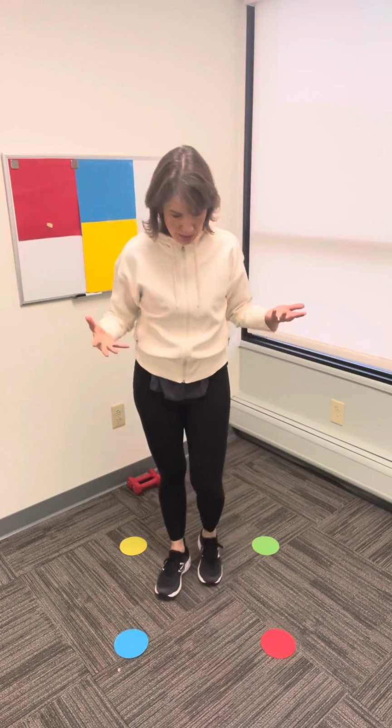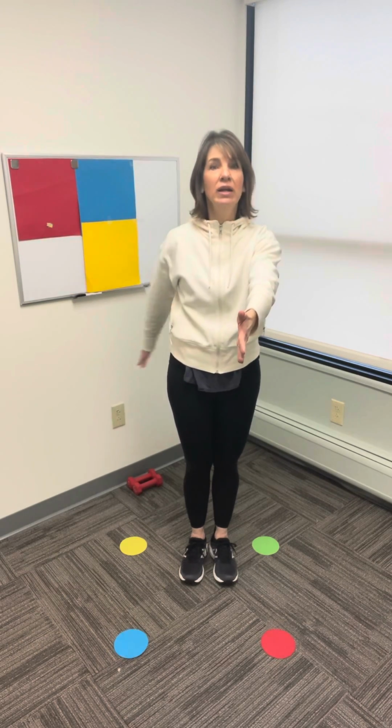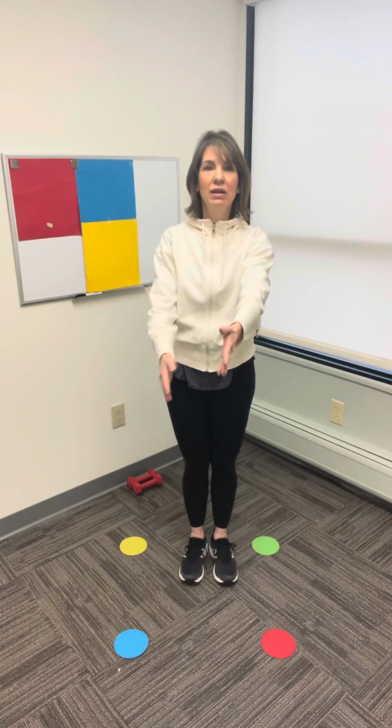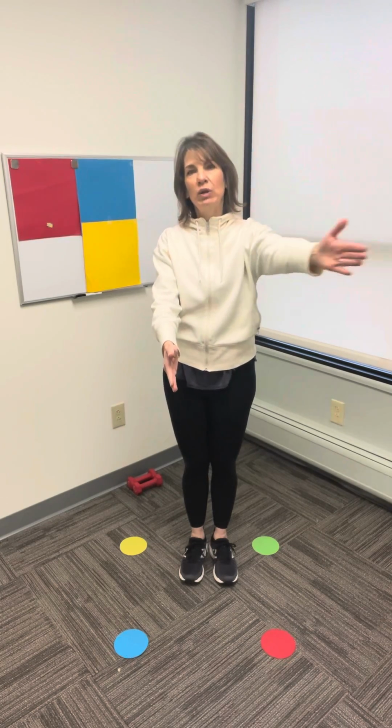Okay, so our first exercise that we're going to start with is based on the clock. So imagine I'm standing in the center of a clock. In front of me would be number 12. To my right, we would count 1, 2, 3, 4, and so on. 6 being behind me, 9 being straight out to my left side, and then we go all the way back up to 12. So what I would do is give you the option of a movement.